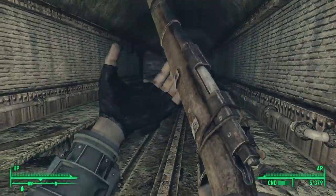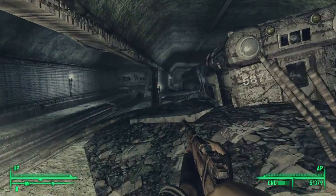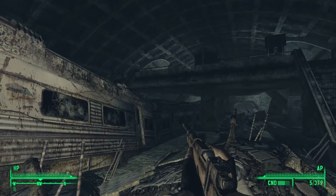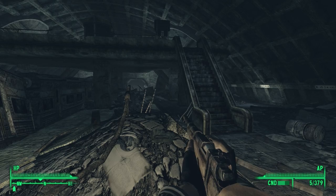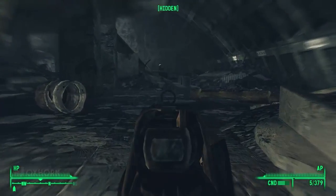And that appears to be it for Metro Central. Moving north, we arrive back at Metro Central at the bottom of the escalator. We can't go down any further, and we can't go any further north or south down the tracks.